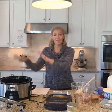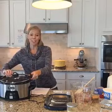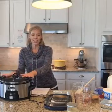So you add on 1.5 cups of salsa on top of that, pop your lid on, cook it on low for 6 to 8 hours. You have your slow cooker chicken taco meat, super easy.